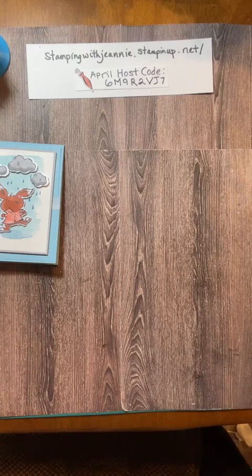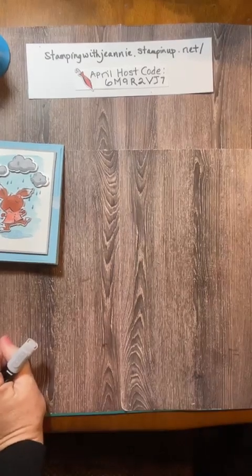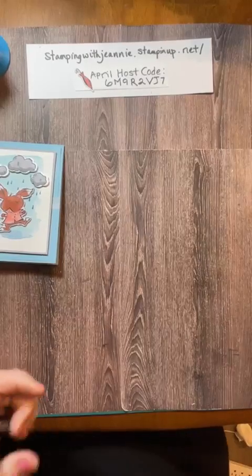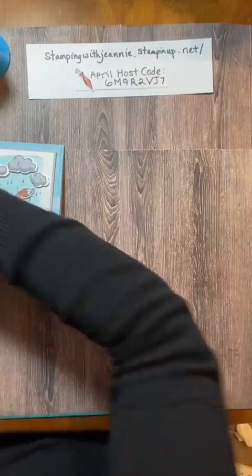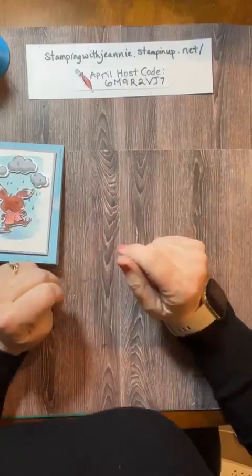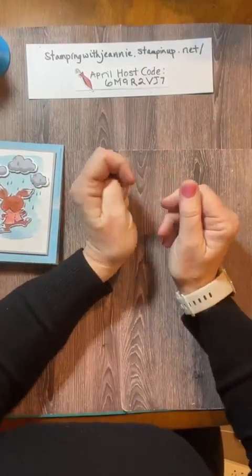Okay, I was using the bone folder, but not sure where I took it. I have a helper here, Shirley, who comes to my studio and helps me, and I say, I can't figure out where I put it, and she starts looking. And she tries to reenact the crime.